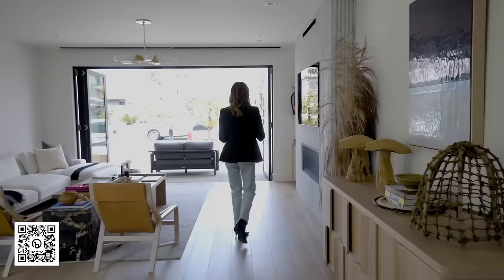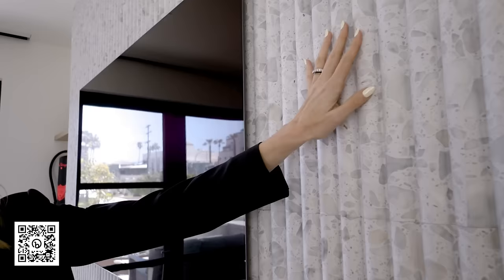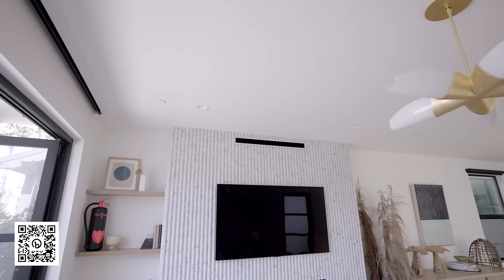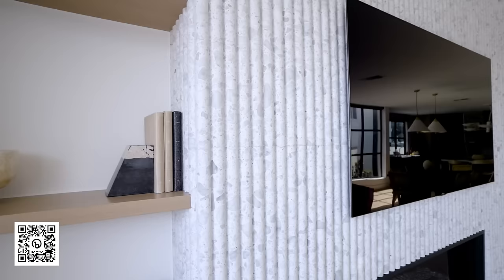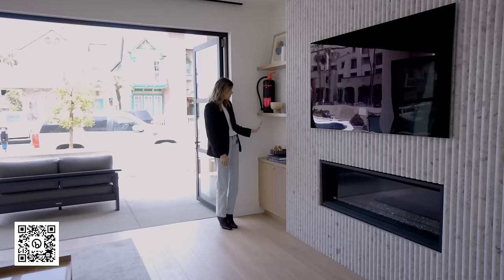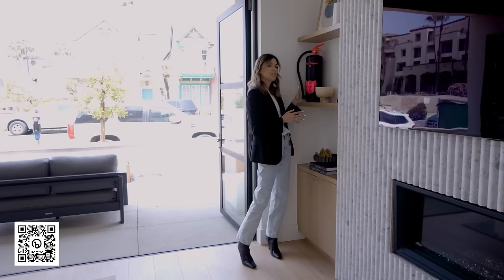One of the stars, I believe, of this home is this beautiful terrazzo tile from Ann Sacks, and it has this beautiful fluting. As soon as this came out, I was dying to use this material. So we wanted to find a really special place and thought that the fireplace was the perfect spot for this beautiful fluted stone. It's actually pieces of Italian marble, and it also creates this really unique texture. We have some shelves, we also have a little bit of storage, and another one of my favorites is this fire extinguisher, Dom Perignon. We thought this was so cool, but it's not only for looks, it's actually functional. So if you did have any issues, there's your fire extinguisher.